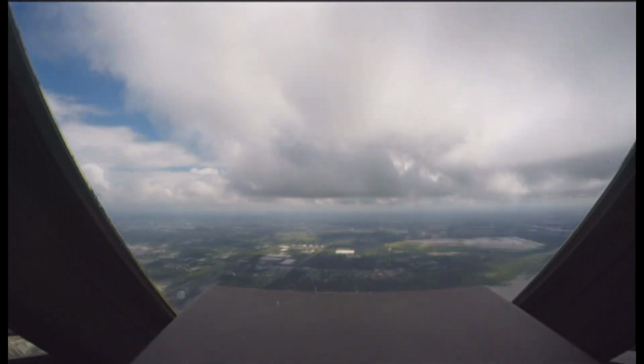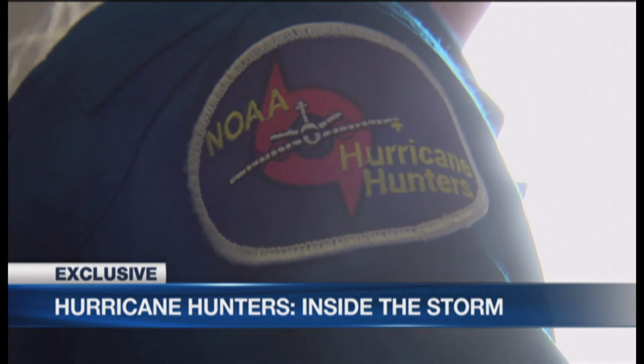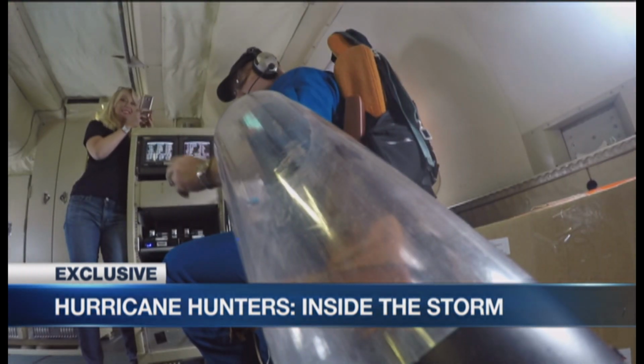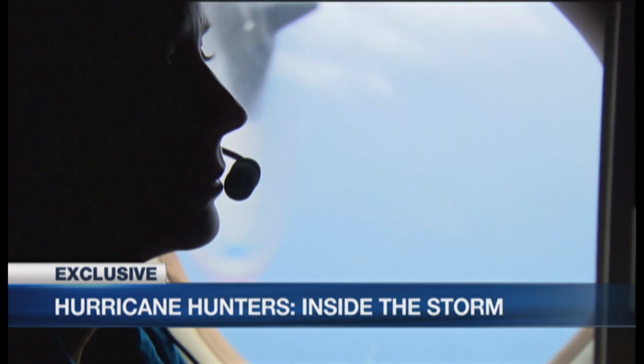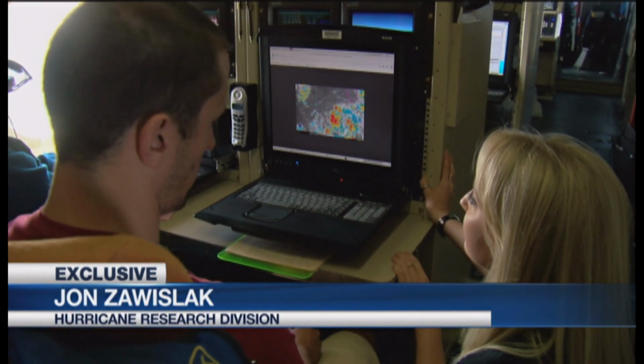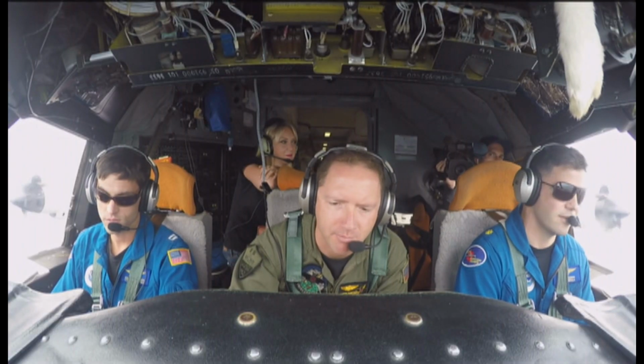Let's track out 135. 135, come right. 100, just come left. They are a crew of men and women given a task like no other. We're going to be sampling the wind at our altitude as well as the low levels to figure out whether the storm has strengthened. As long as it's still closed off, it's still a tropical cyclone.